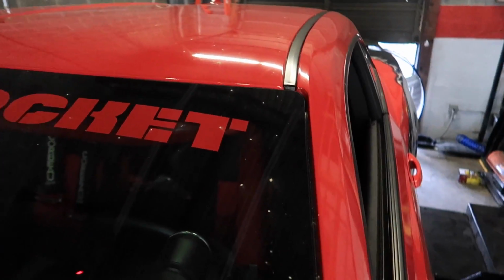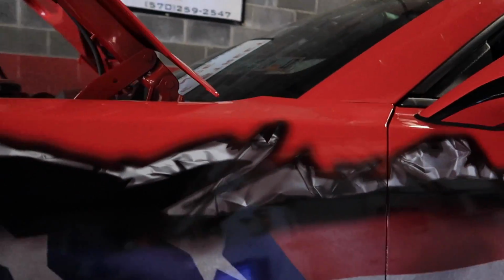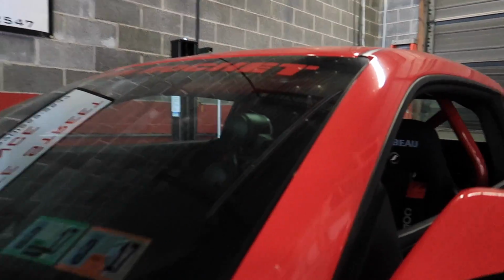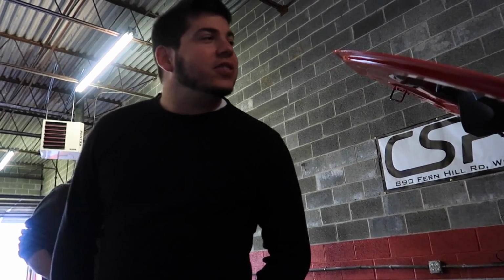Car is literally knocking the dust off of the ceiling. Did you know that? What's that? The car is knocking the dust off your ceiling. I was like, wait, I didn't hit any bugs on the way here. No, that's just dust from the ceiling. Yeah, I was a little surprised. You're probably the first one that's done that.